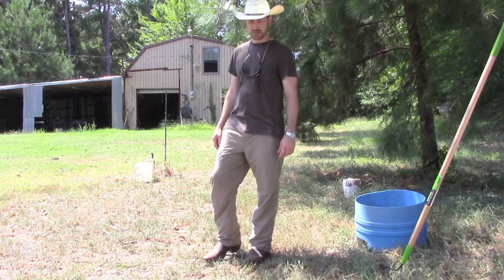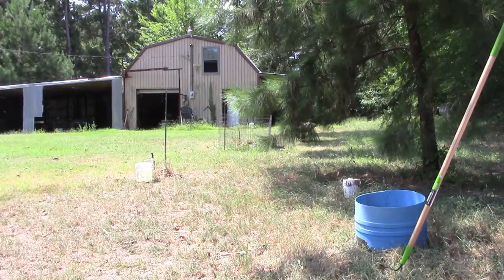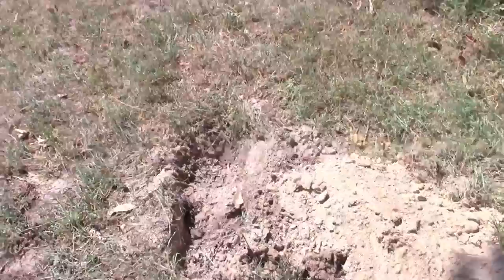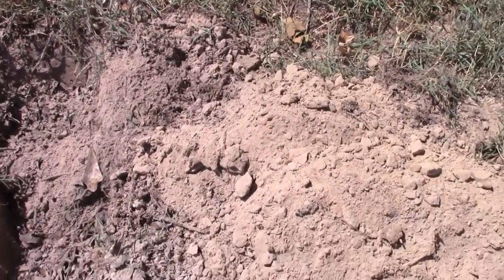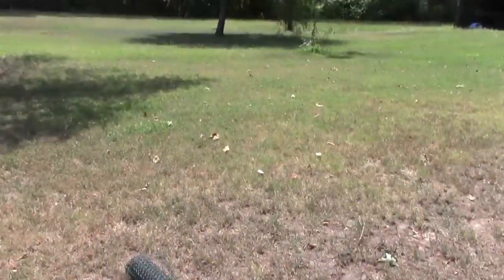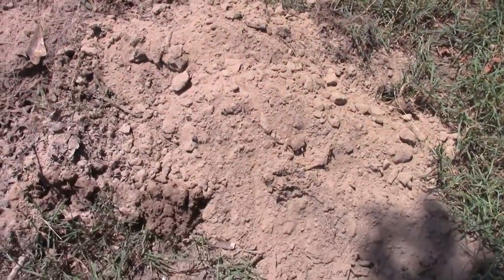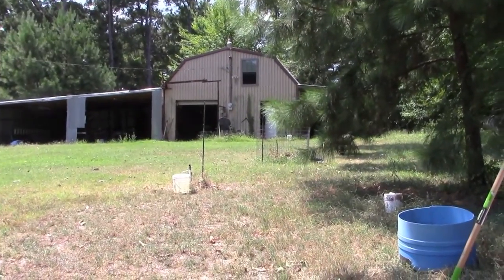So I just started digging into the ground. I'll show you here what our soil looks like. Sand, sandy sand, and more sand. It's like I live on a beach. So apparently, all these things love sand. Because that's a lot of sand. So, we're going to try and build it up with something.